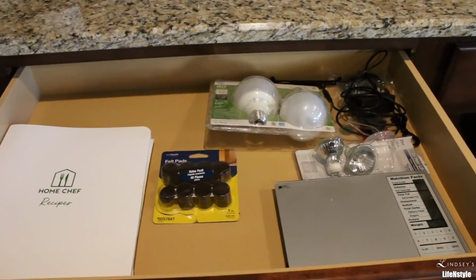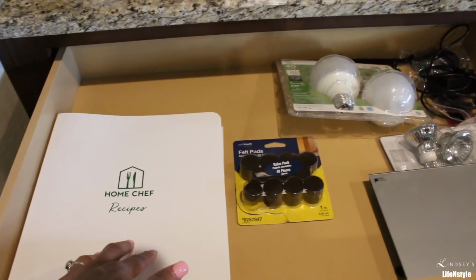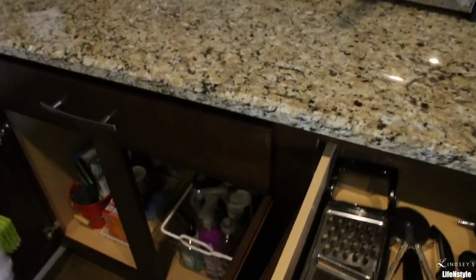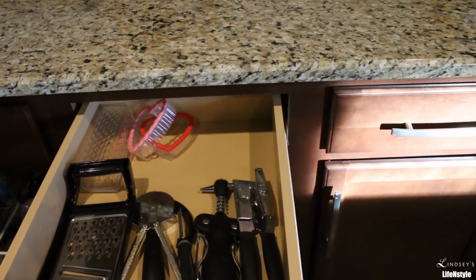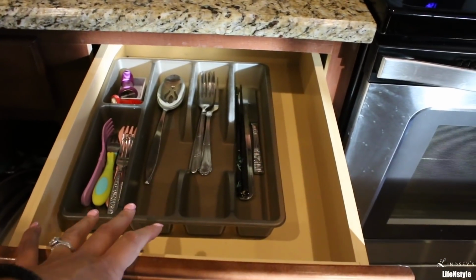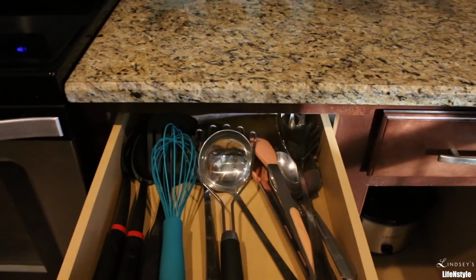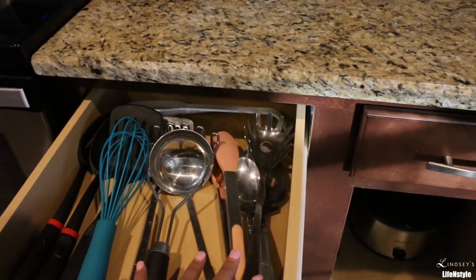Okay, so this is just some random stuff, like our Home Chef recipes that we kept, light bulbs, scale. So that's really downsized because that was a lot of junk. And then in here, I just kept the utensils that we'll need. And also I need to get new silverware. Obviously, we don't have a lot. And this drawer looks almost the same because I didn't really get rid of too much stuff.